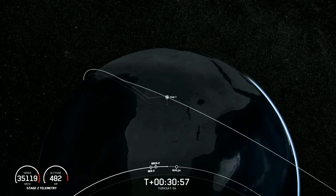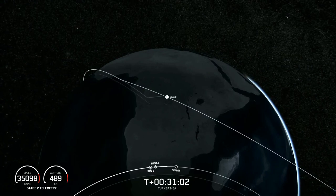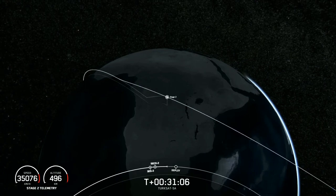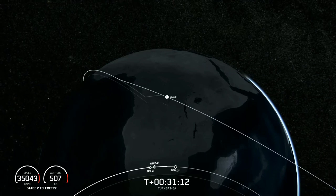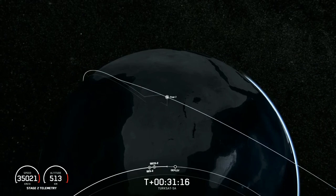Acquisition of signal, HBK. Nominal deploy orbit insertion.